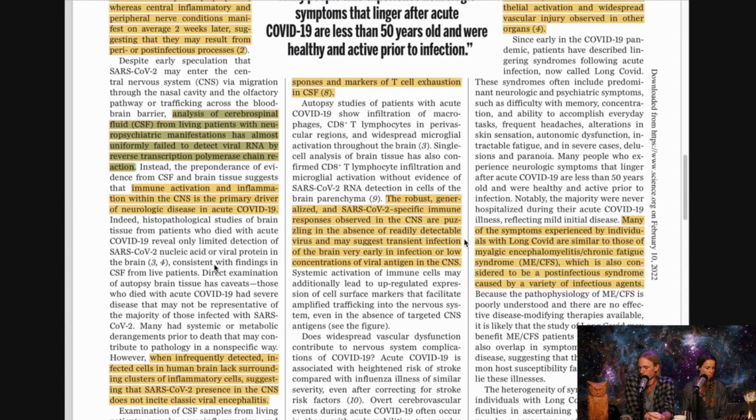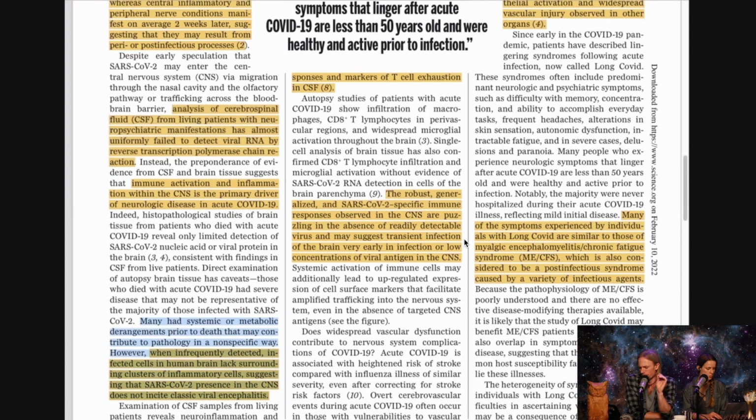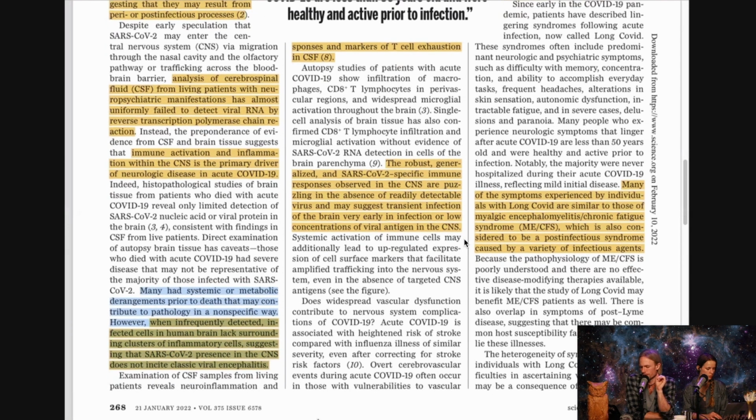They say those who died with acute COVID-19 had severe disease that may not be representative of the majority of those infected with SARS-CoV-2. Many had systemic or metabolic derangements prior to death that may contribute to the pathology in a nonspecific way. However, when infrequently detected, infected cells in human brain lack surrounding clusters of inflammatory cells, suggesting that SARS-CoV-2 presence in the CNS does not incite classical viral encephalitis. So, again, it's not the virus directly.